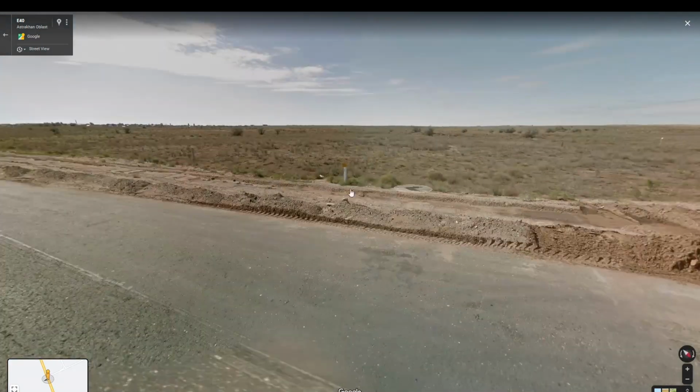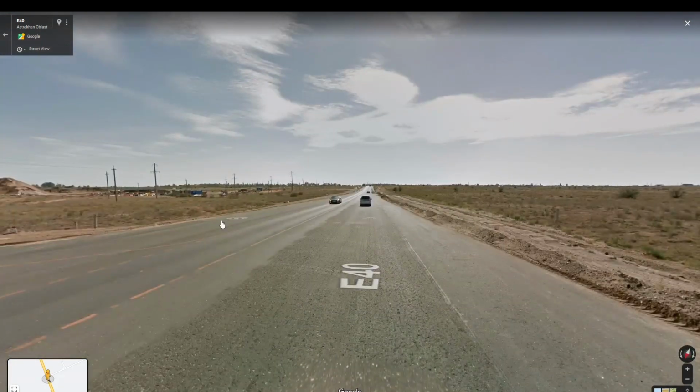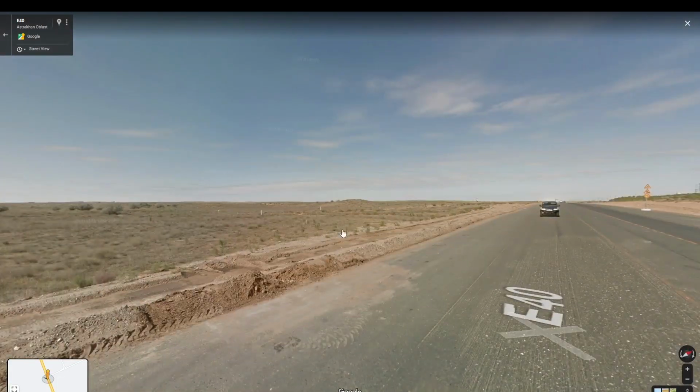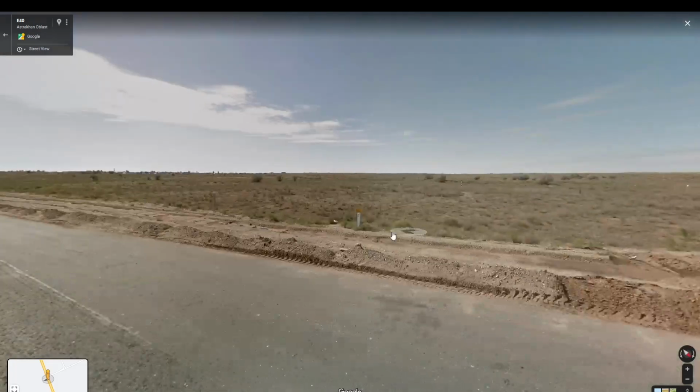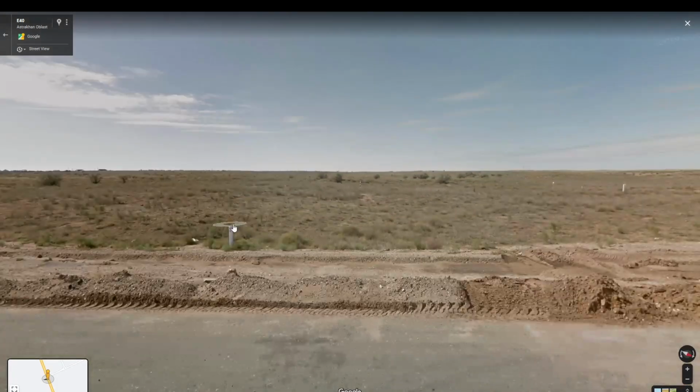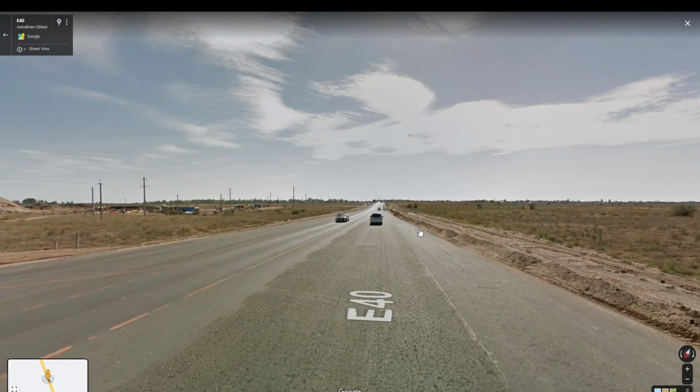I think the thing to note about this part of Russia is that it just feels a lot drier. It feels a lot more desert-like. I wouldn't say it is a desert, but it's definitely more desert-like. The soil is a lot lighter. It's a lot more sandy. So this is near Astrakhan in Russia.